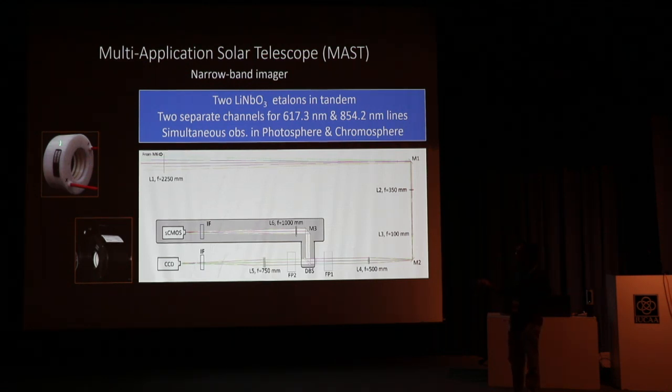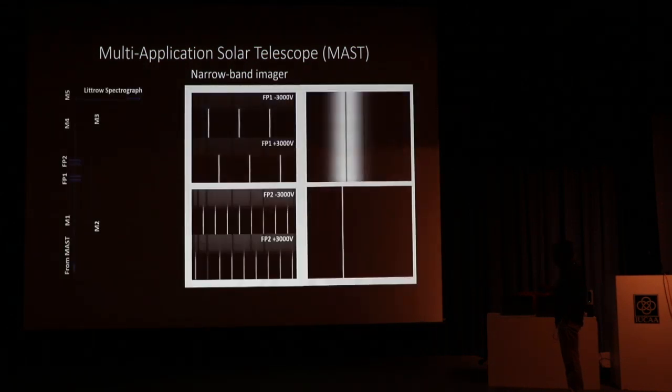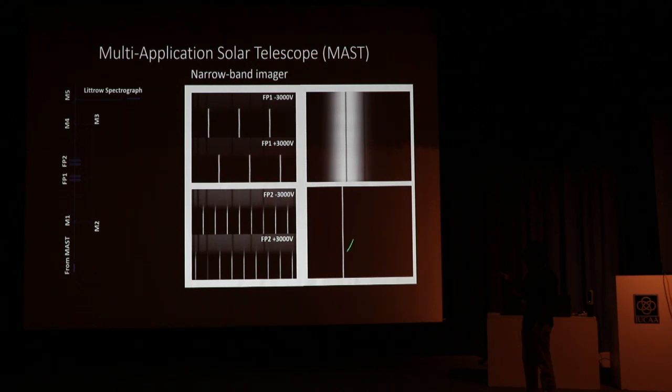This one we got from CSIRO is around 60 millimeter diameter. This is the same FP with the temperature controlled enclosure which we made, which gives you around 0.01 degree temperature stability. So I just gave you an idea about the filters which I showed you earlier.